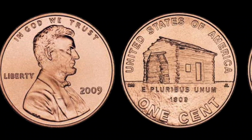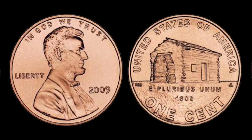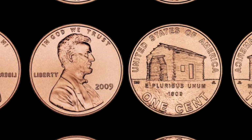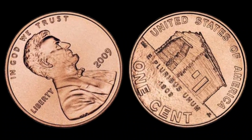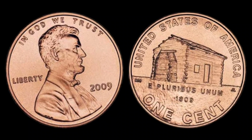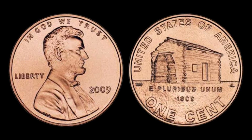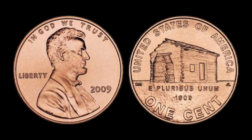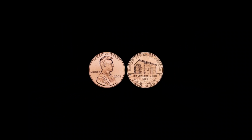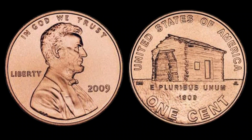If you believe you've found a valuable 2009 no-mint mark Lincoln penny, consider having it graded by a professional coin grading service. A certified grade can significantly enhance its market value, especially when selling to collectors. When it comes time to sell, there are various platforms available. You can auction your coin on sites like eBay or connect with local coin dealers who specialize in rare coins. Just make sure to do your research and get the best possible price.